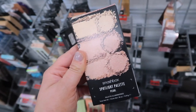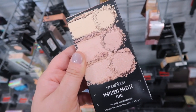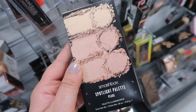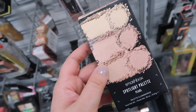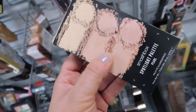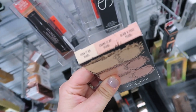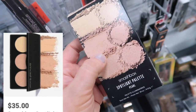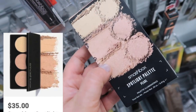And then this is a really exciting find from Smashbox. This is the Spotlight Palette in Pearl. We've seen the gold one all the time a couple months ago. There were so many of it, and we never saw this pearl one yet, which is the one I actually own, and it's really good. So this I would definitely recommend. It's more for light to medium skin tones. It has Turn It On Pearl, Crank It Up Pearl, and then Blow Diffuse Pearl. This one's going for $12.99, which is a really good price. Definitely recommend. Like I said, I own this and love it.